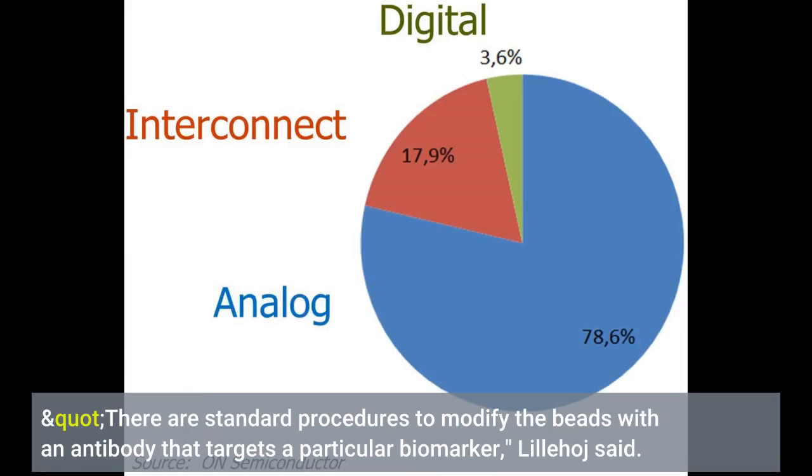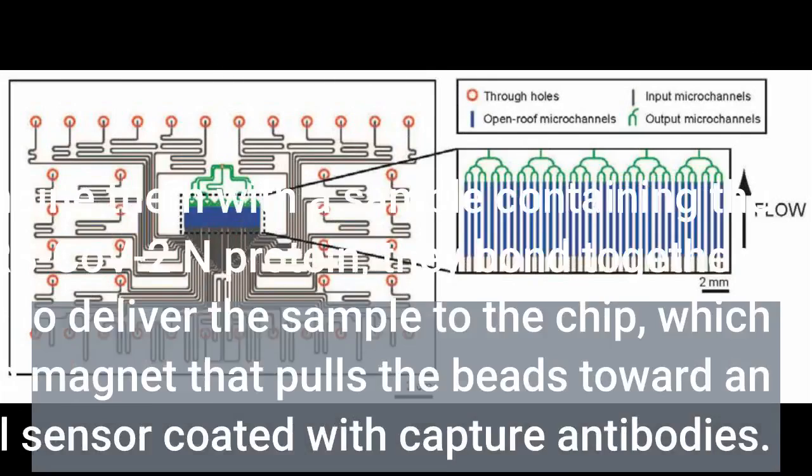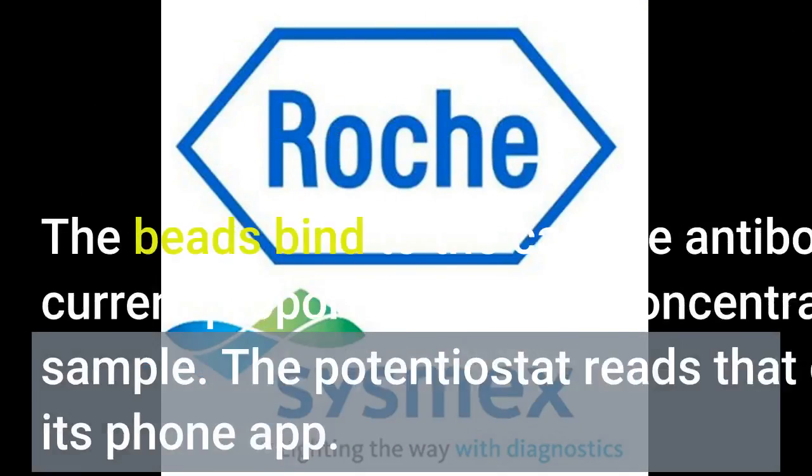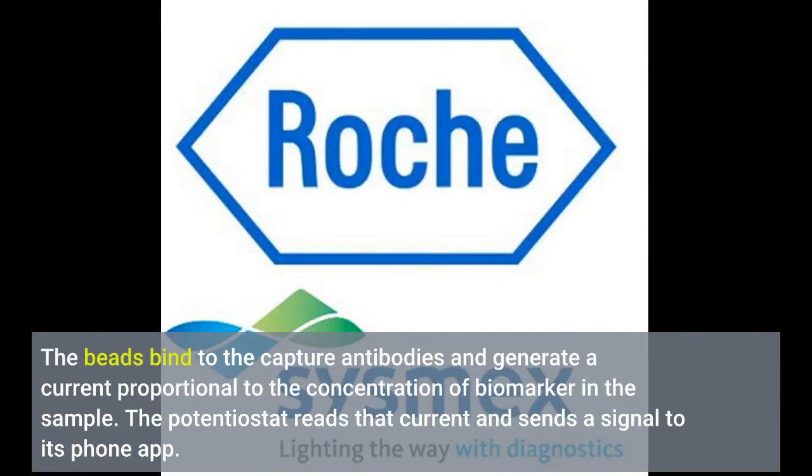"There are standard procedures to modify the beads with an antibody that targets a particular biomarker," Lillehoj said. "When you combine them with a sample containing the biomarker, in this case SARS-CoV-2 N protein, they bond together." A capillary tube is used to deliver the sample to the chip, which is then placed on a magnet that pulls the beads toward an electrochemical sensor coated with capture antibodies. The beads bind to the capture antibodies and generate a current proportional to the concentration of biomarker in the sample. The potentiostat reads that current and sends a signal to its phone app.